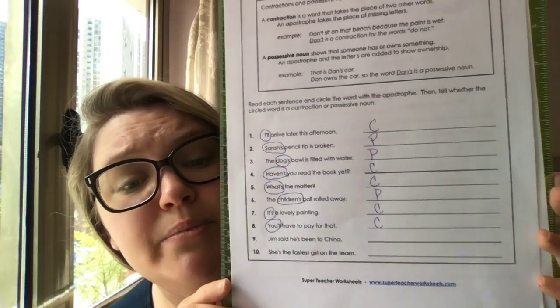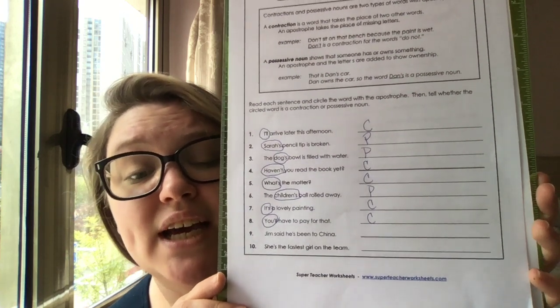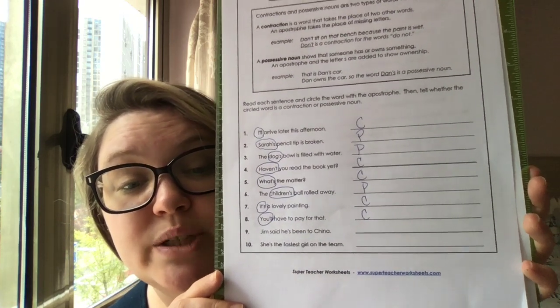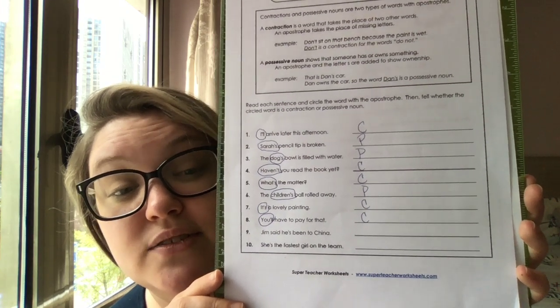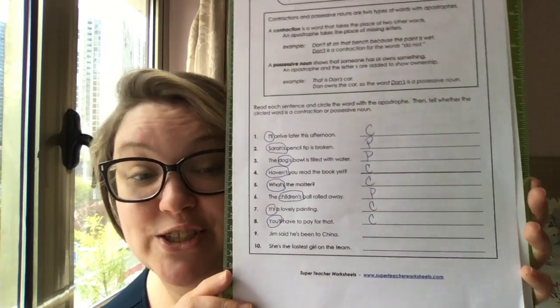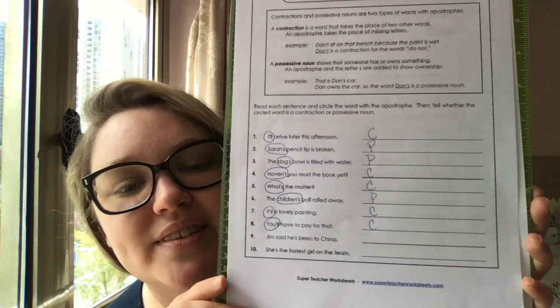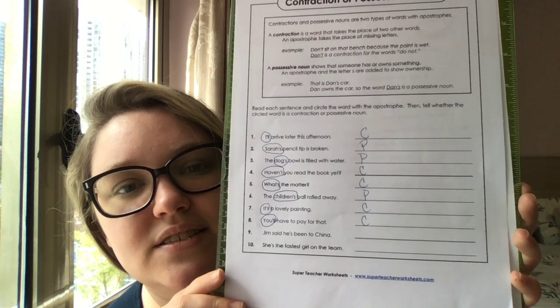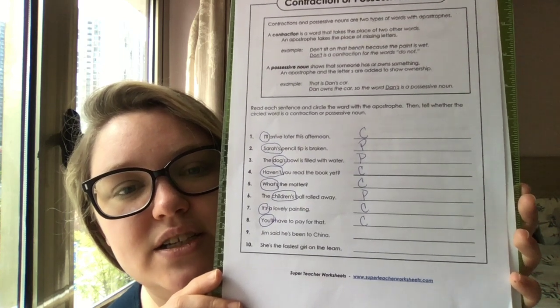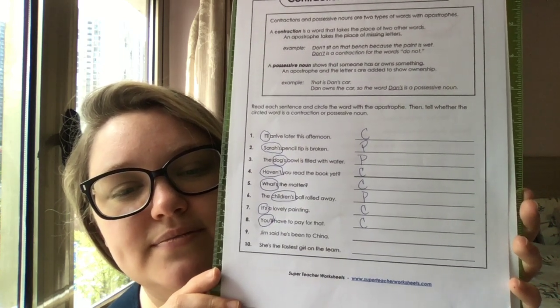And number 9, I like number 9 a lot. Jim said he's been to China. Is it a contraction or possessive noun? Good. It's a contraction for he is.